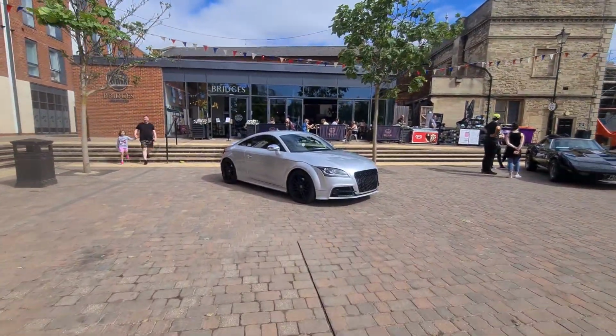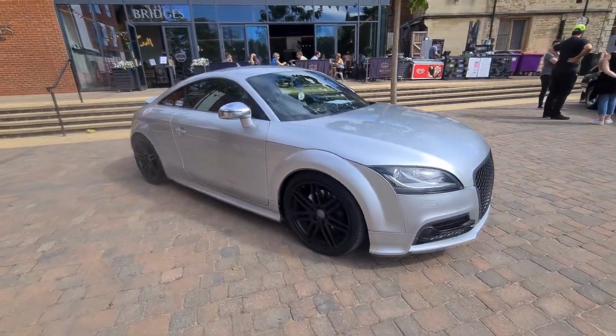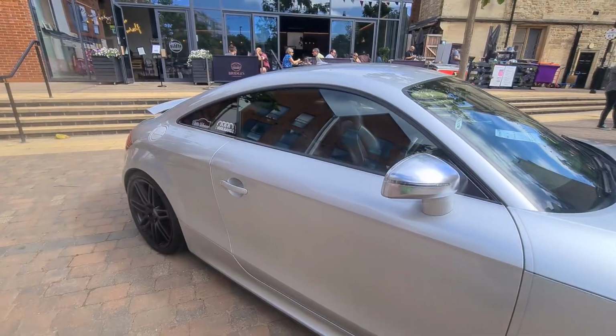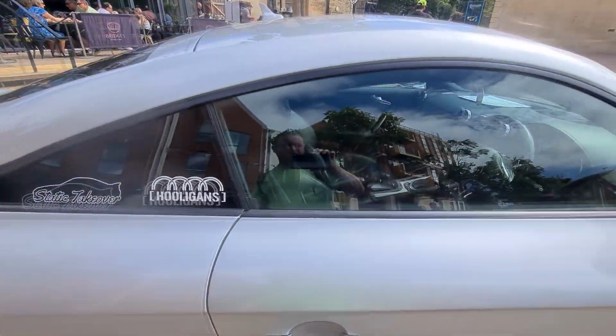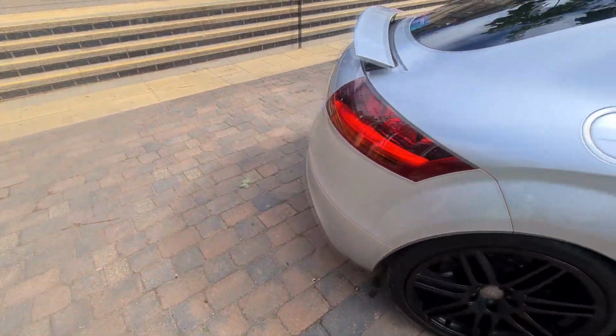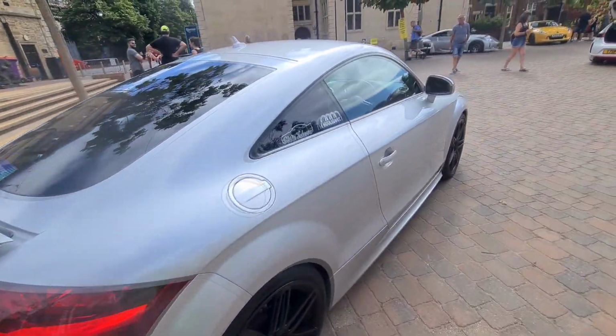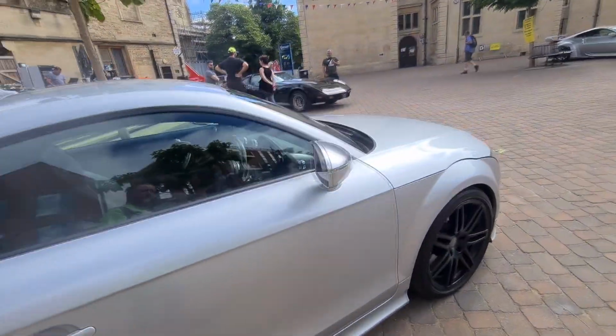Nice little Audi TT. Absolutely hated these when they first came out, but I don't like Volkswagen Audis at all really, but these have sort of grown on me. I like what they stand for. Yeah, they're quite cool looking cars. I do quite like them. Slate me all you want, I don't care.